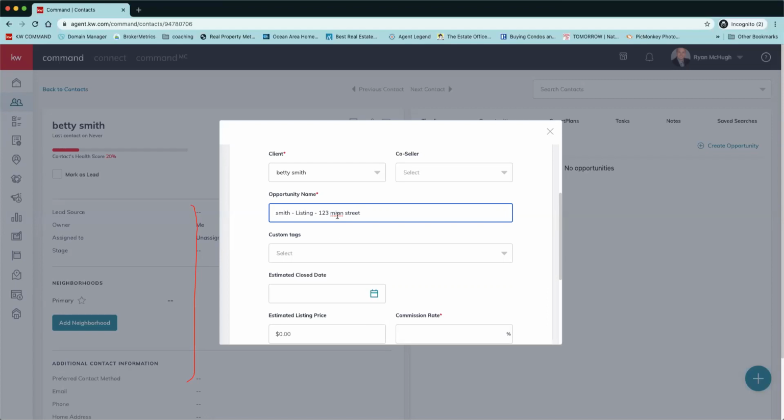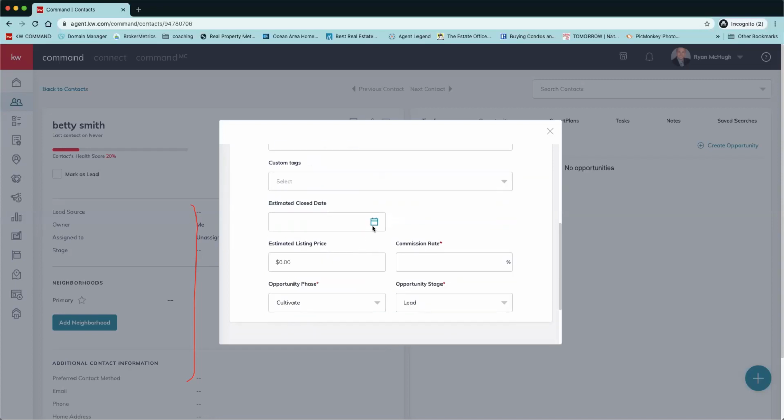Custom tags, you don't have to worry about, not really relevant to what we're doing today, so don't worry about that. Estimated closing date is exactly what it sounds like, just a guess. So if you're taking a listing today, and you know over the weekend maybe the pictures are going to get done, it's going to go on the market Monday, and then we figure it's about 45 days to be able to get the file closed. Just take a guess, and if we're listing this thing, whatever, on the 26th, guess when you think it might close. So let's just say end of July.